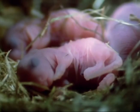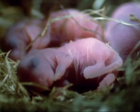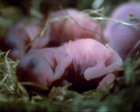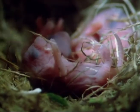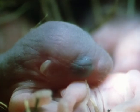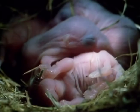The eyes of the babies don't open until they're 18 days old. In the early stages, they just have folds of skin where their ears will be, and the toes are all stuck together. But even at this age, they already show signs of the whiskers, which will be so important to them in later life.